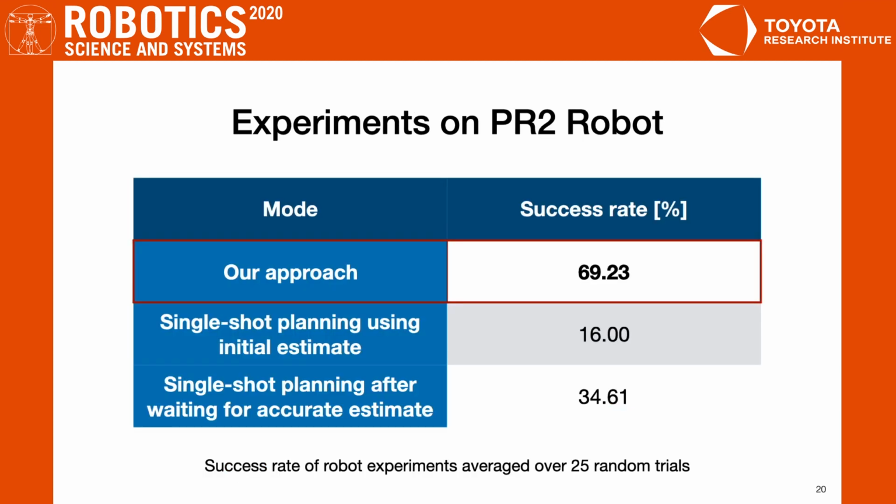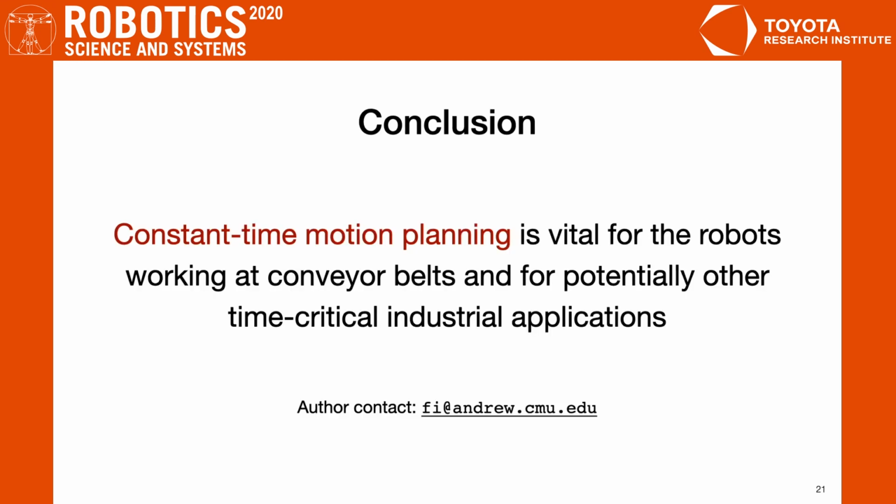We report the success rate of our approach of continuous replanning and compare against single-shot planning approaches, one that relies on the initial inaccurate estimate and the other that waits for the accurate estimate, and we achieve a much higher success rate for the conveyor pickup task.